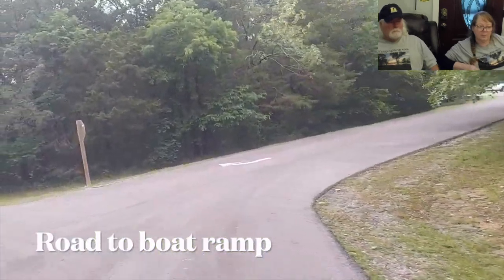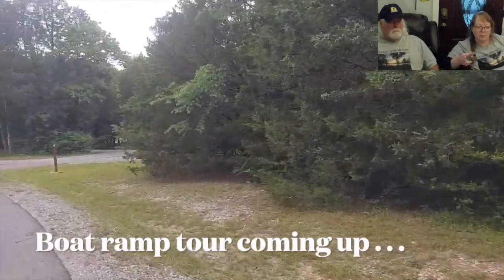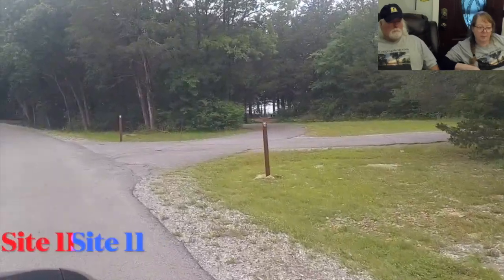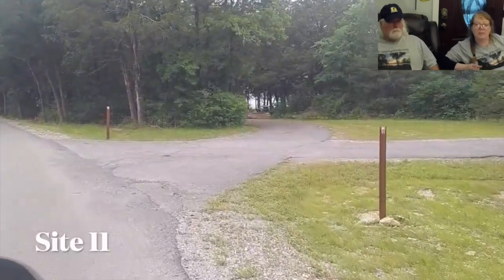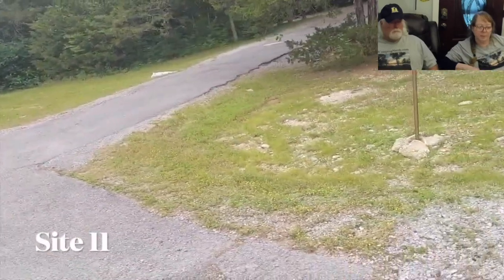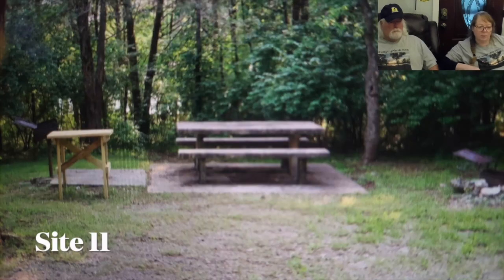All the rest of the sites are going to be without the water and electricity. And that site 10 pull through goes on down to the boat ramp, and then you can come back up. At the end of this video, we'll show you a good view of that boat ramp. There's site 11. Now these are the ones that start with no electricity and water, and the rest of them all the way around.